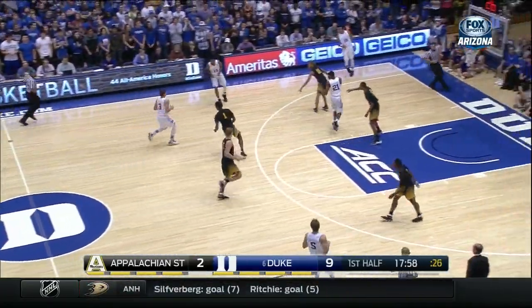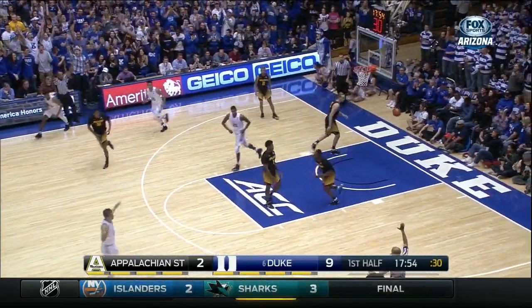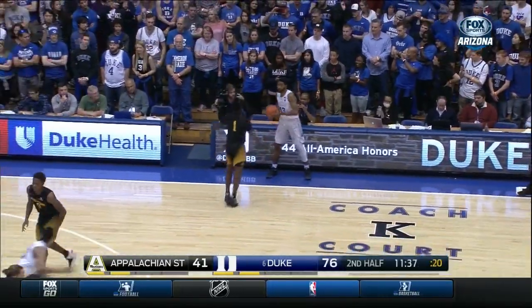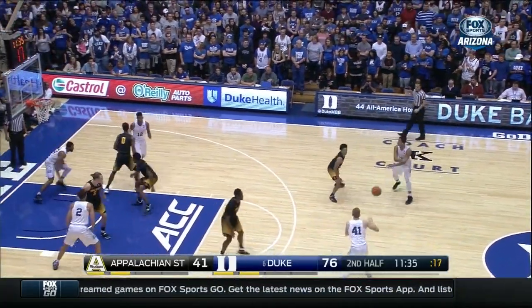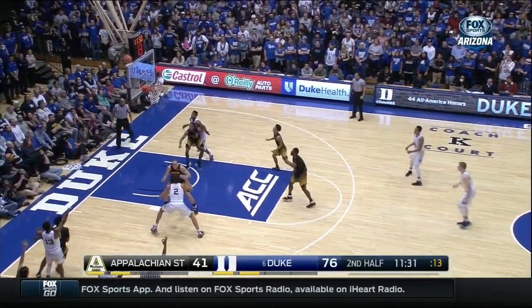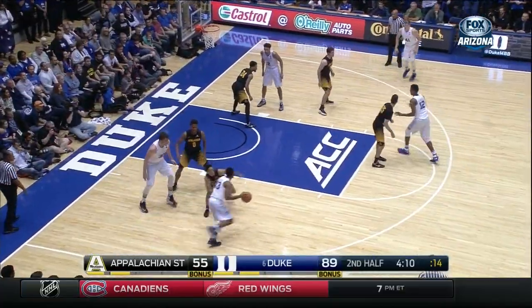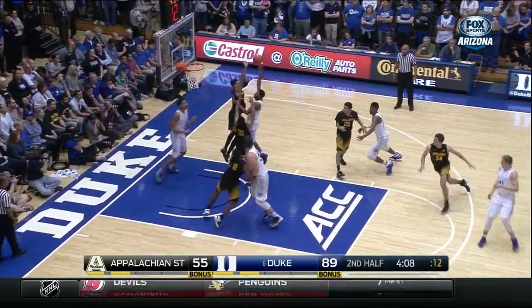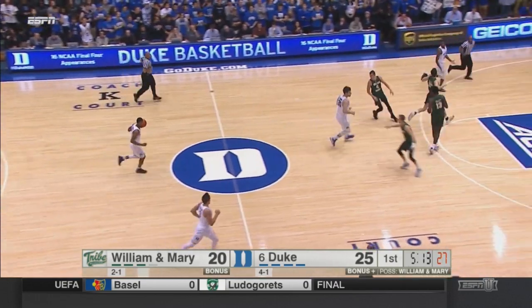Kelvin Robinson off the mark on the drive. Jones, why not? Good looks last year. Well, it was really his coming out party was the national championship in 2015. Good look for Jones. Got it. 15 for Jackson as he sits down in 32 minutes played. Jones right off the bench on the attack. And that's a tough shot.